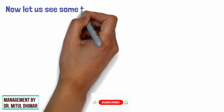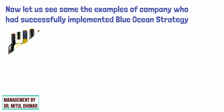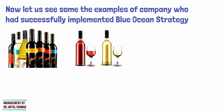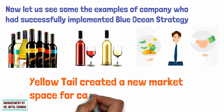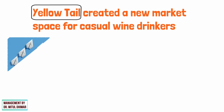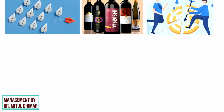Now let us see some examples of companies who have successfully implemented blue ocean strategy. Number 1. Yellow Tail Wine. By introducing a new type of wine that was easy to drink and affordable, Yellow Tail created a new market space for casual wine drinkers. This allowed the company to differentiate itself from traditional high-end wine brands and capture a new segment of the market.